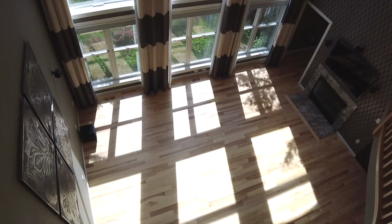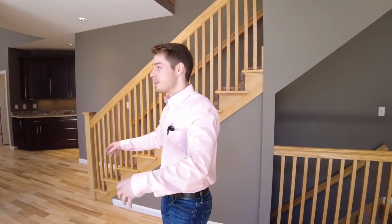The whole place is very open. It opens right up to the kitchen. Everybody these days loves that open floor plan concept, the open living. This does a really good job. It opens up right here, you can see right into the kitchen.